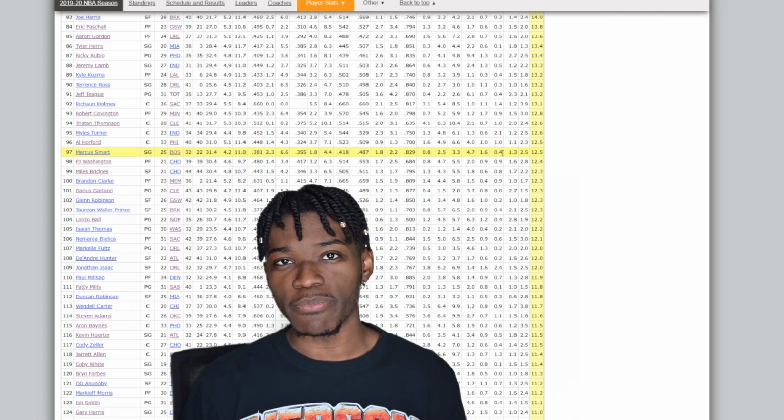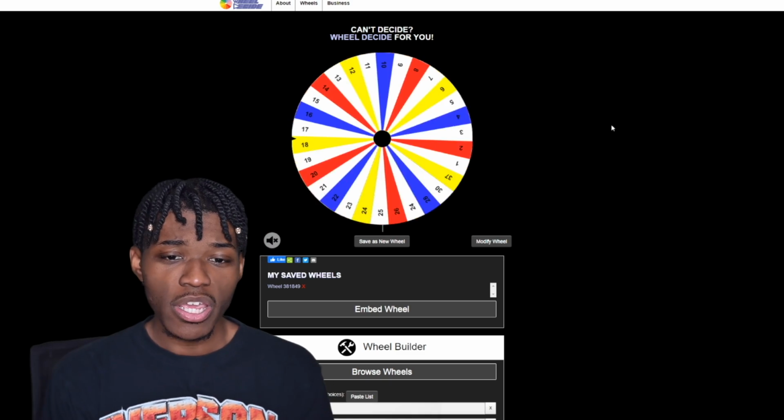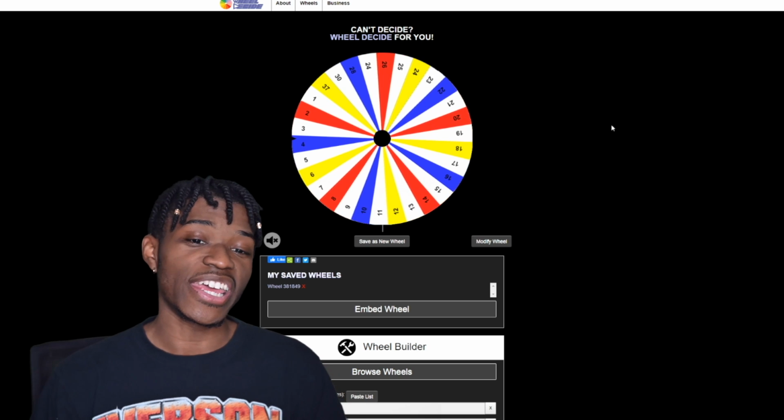Marcus Smart, welcome to the team. I love that pick, man. I love me some Marcus Smart. One of those dudes I usually trade for, but now he's just going to end up on our team.